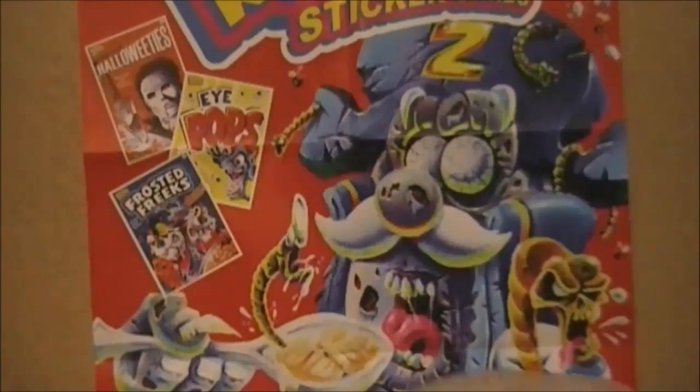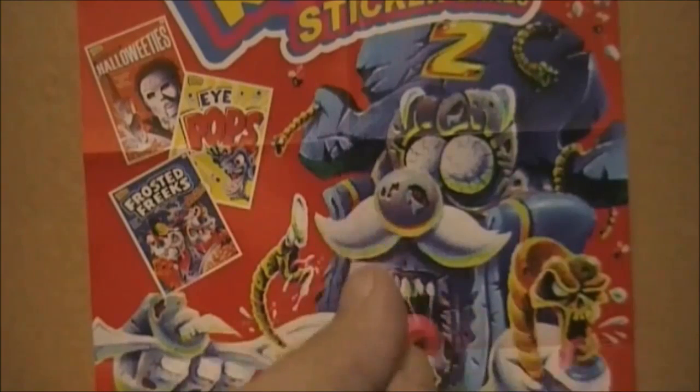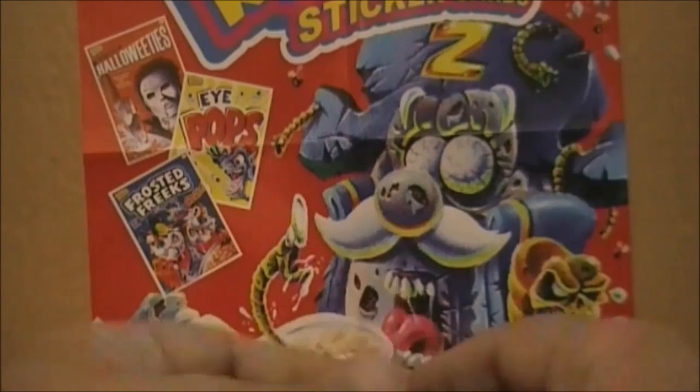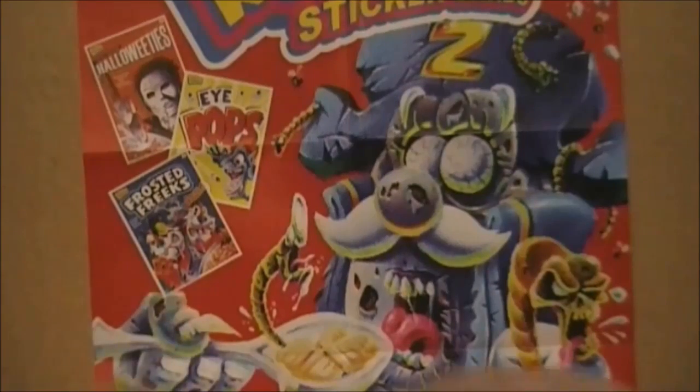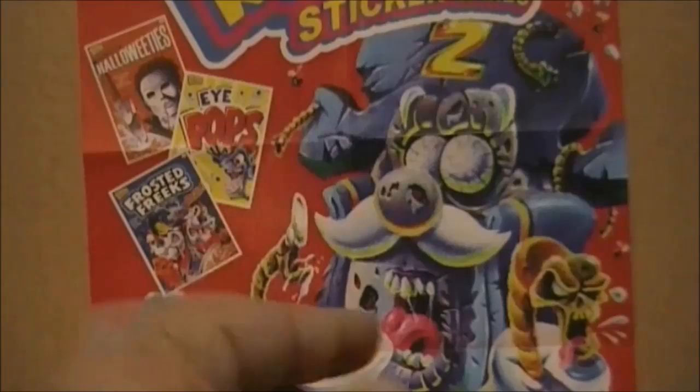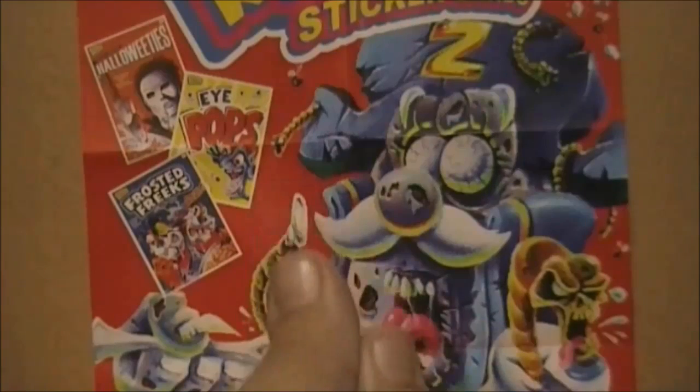Now, there is one series, guys, that people have been begging me to cover ever since I started this series, and that is, of course, the legendary Garbage Pail Kids. And while I still don't have a box of Garbage Pail Kids, I do have the next best thing, and it does directly tie into Garbage Pail Kids history.